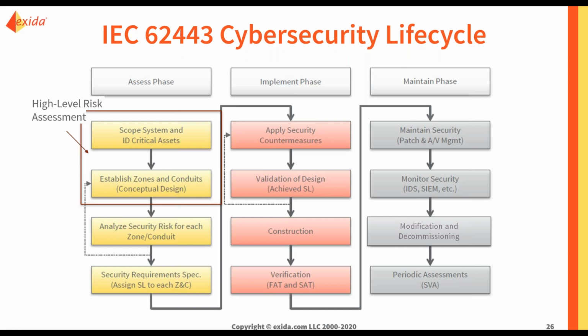And so by doing that high-level risk assessment, you have an outcome of all of those critical assets that need to be evaluated further, as well as transforming the initial network architecture into that zone and conduit diagram, with boundary devices such as firewalls or managed switches to segment the network into zones of similar security requirements. This is also where the initial security level target is defined. If you're familiar with functional safety, we'll be pointing to parallels at different points throughout the presentation, but this can really be thought of as your safety integrity level, or the requirement for achieving a given level of security. And so this is initially identified here in the high-level risk assessment to then go through the rest of the life cycle.